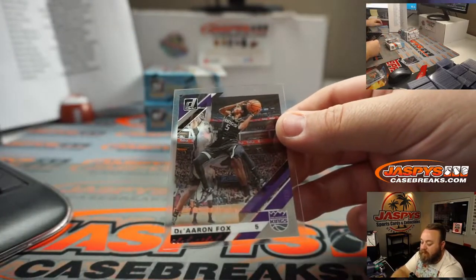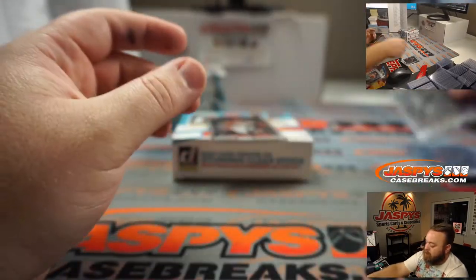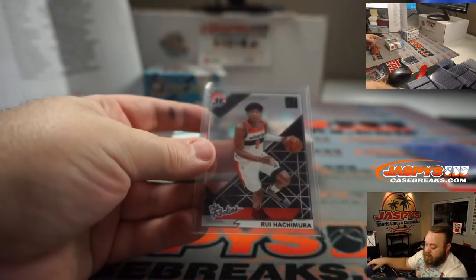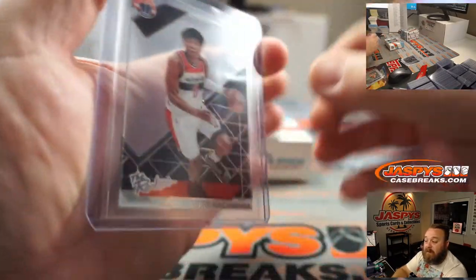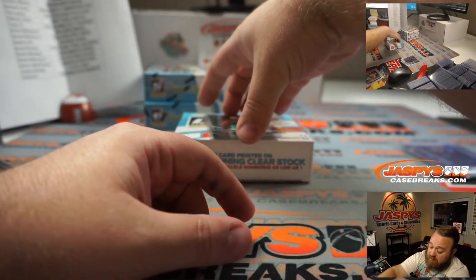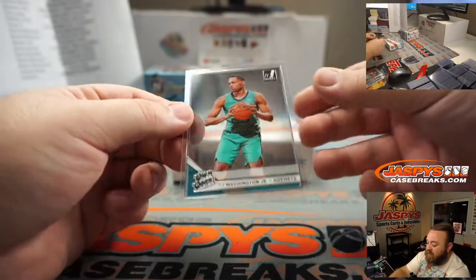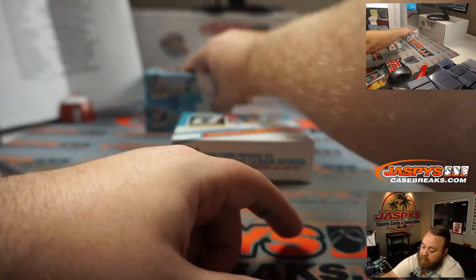De'Aaron Fox for the Kings, David Mosley. The rookies, Rui Hachimura, Randy Lou. Bogey in the chat consistently. I think Joe pulled him numbered out of 25 yesterday. Pretty nice. What a nice looking card. Cody Martin, Hornets, Derek Melanson. And PJ Washington Jr. for the Hornets, Derek Melanson. That was box four.